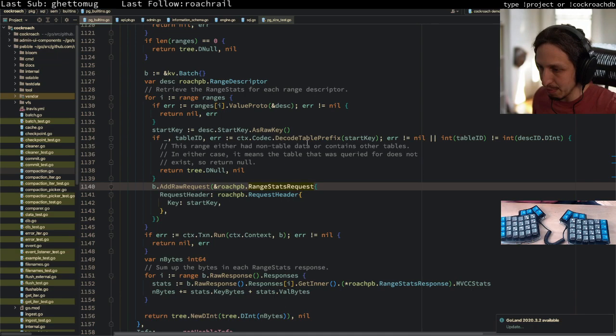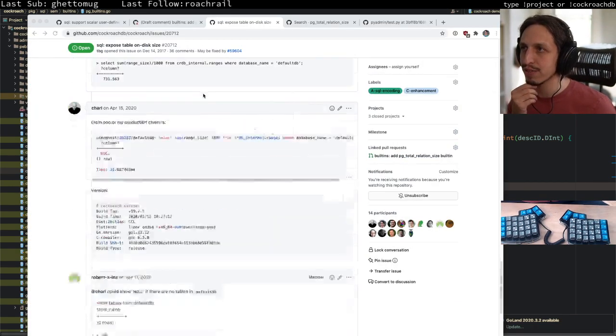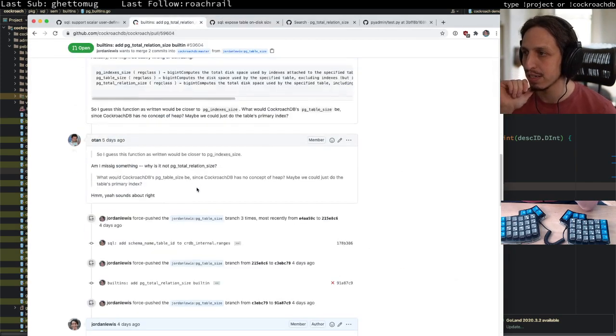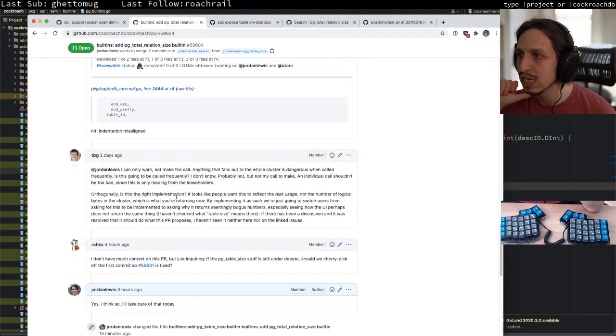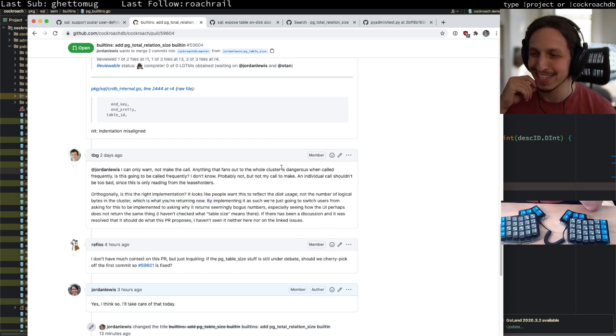MVCC stats doesn't represent the on-disk footprint. Yeah, so Toby was saying something about that as well. That was the next comment that he made down here, which was that, orthogonally, is this the right implementation? It looks like people want this to reflect the disk usage, not the number of logical bytes in the cluster, which is what you're returning now. Indeed, I guess that is what I'm returning. I did not know that, but I'm glad that I've learned it.